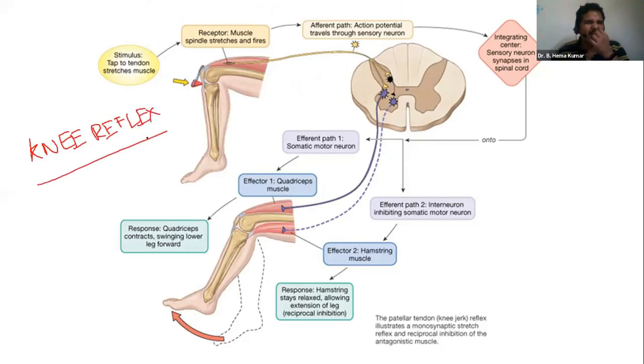Okay. What happens in knee reflexes? This is basically used by doctors for testing the muscle response. The patient will be made to sit on a chair comfortably, and he will keep his leg in a hanging, free position. The doctor will hit the patellar tendon, this part, with a small hammer, not hitting in the sense of a strong blow, but a very gentle tap.